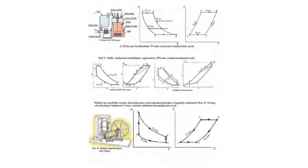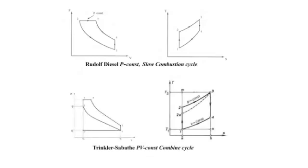A diagram illustrating the principles of external thermal supply engines: John Ericsson, Stirling, etc. When R. Diesel patented his P-const cycle, diesel fuel wasn't in existence. Modern compression ignition, so-called diesel engines, do not operate on the patented cycle at all. Rudolf Diesel P-const slow combustion cycle. Modern compression ignition engines operate at the thermodynamic PV-const cycle patented by engineers from Russia and France. Trinkler-Sabathe PV-const combined cycle.